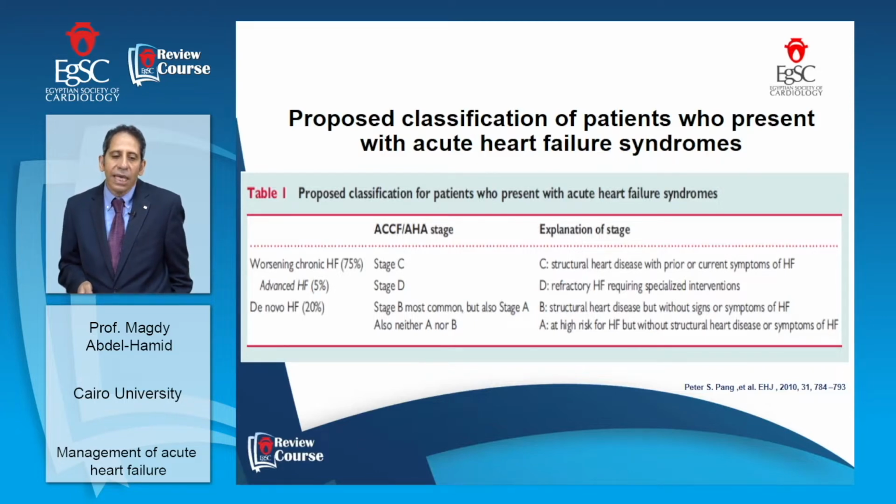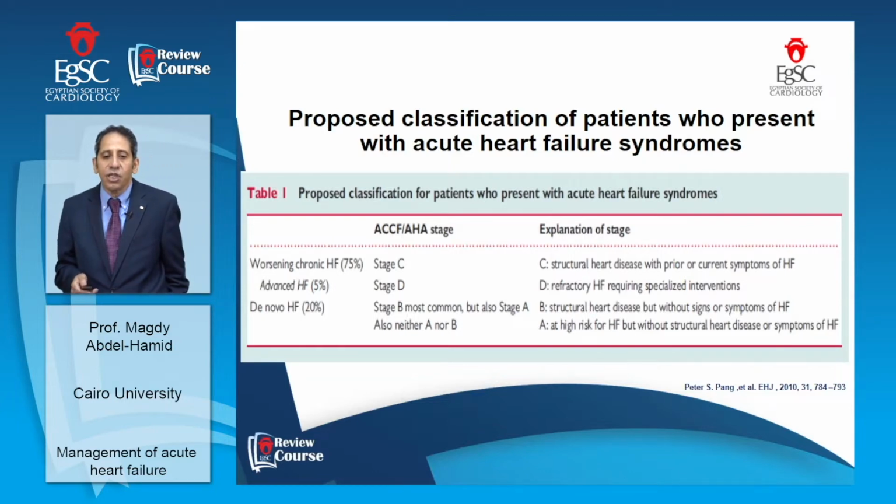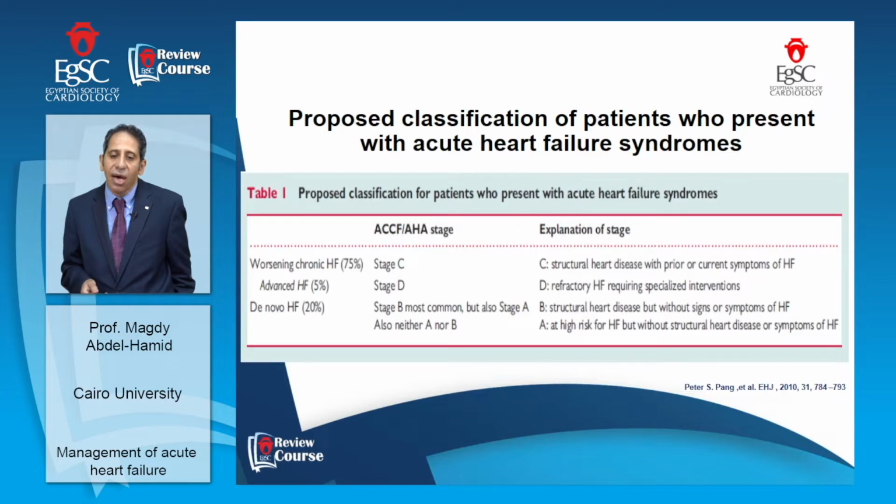We know the classification of heart failure according to the ACC/AHA, different stages. Stage C, patients who have structural heart disease with current symptoms of heart failure. Stage D, patients who have refractory heart failure. And stage B, patients who have structural heart disease but without symptoms or signs of heart failure. And stage A, patients who are at high risk for heart failure but without structural heart disease or symptoms of heart failure, like patients who have hypertension, diabetes, obesity, dyslipidemia.